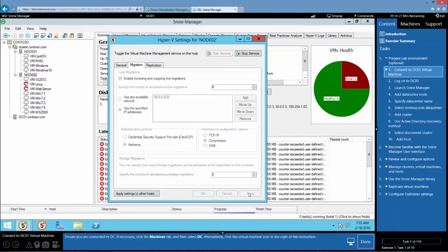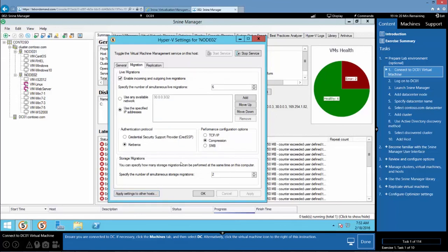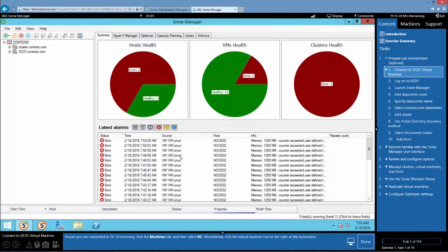I simply say apply. That makes the change on the local node, and then I can apply these same settings to other hosts in my environment. So if I want to copy those same settings over to my domain controllers or over to an individual node, as I'll do in this case, I select copy migration settings, click apply, and then we can ensure that I have a consistent configuration across all of the different nodes in my data center, so that the virtual machine behaves the same way no matter where I'm running the task from.